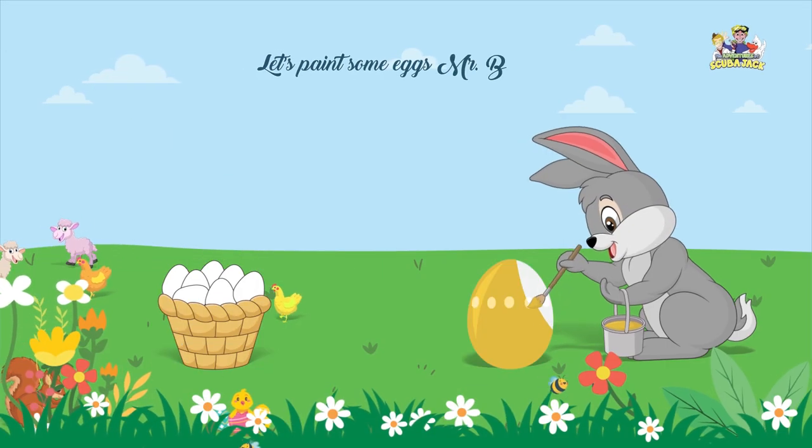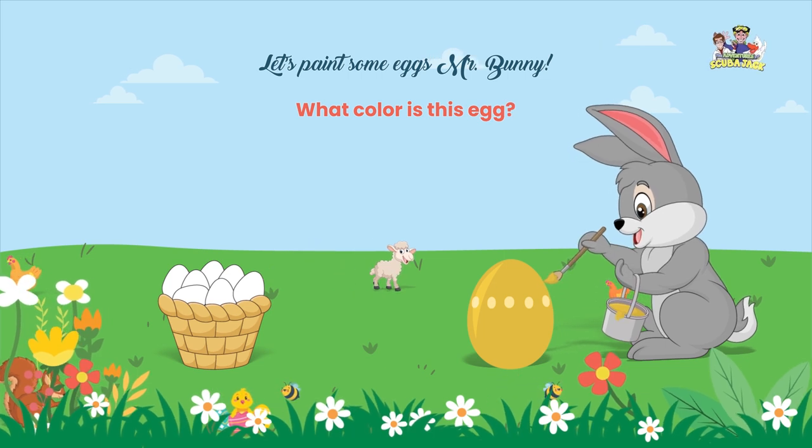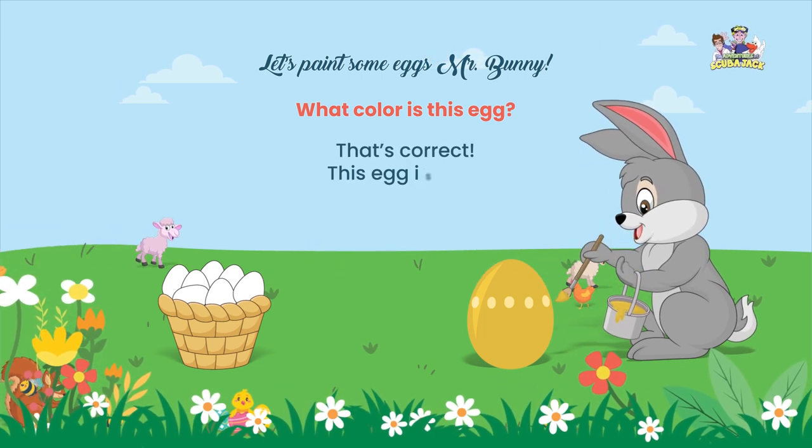Let's paint some eggs, Mr. Bunny. What color is this egg? Correct. This egg is gold.